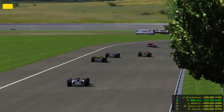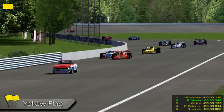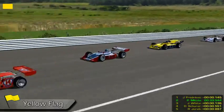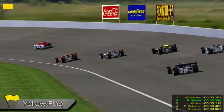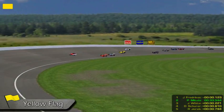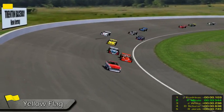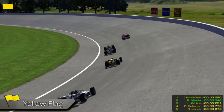Oh, here comes Jason. He's definitely got an advantage. Oh, are we under yellow? Yes, it looks like we're on the yellow. I think Jason blew his engine on the start-finish straight and came to a stop at 3. So I think they threw the yellow to pull his car out of the way.